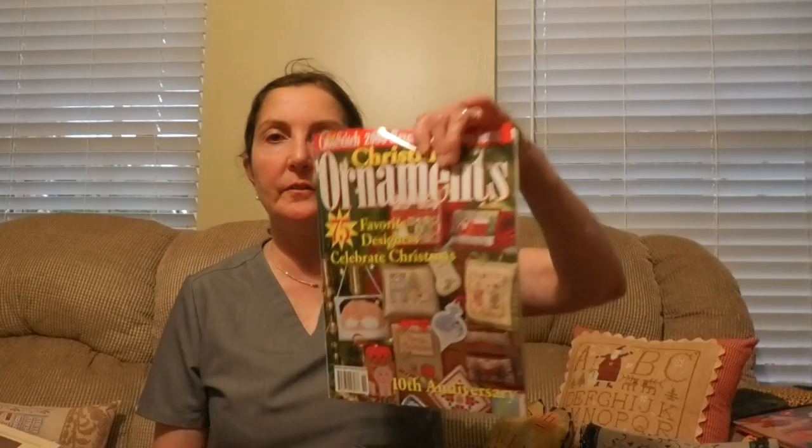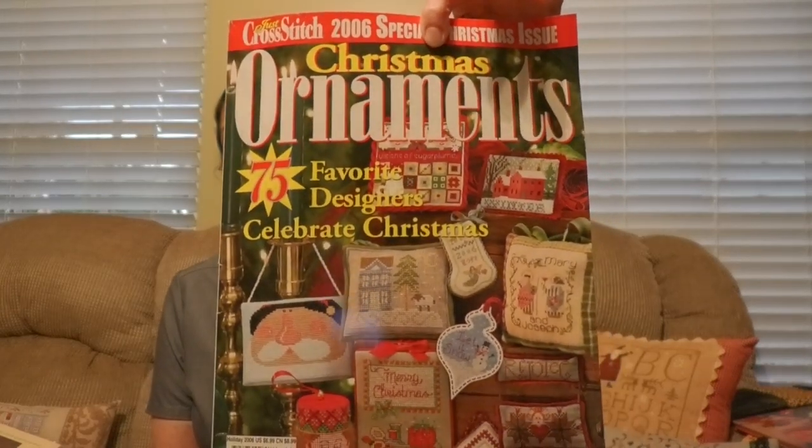Now we have the magazine and the cross-stitch Christmas. I think it's too much to do both. I think I'm gonna do just the magazine, call it a day, so I can clean this mess up in here. This is the 2006 Christmas Ornament Edition. It's already a long time ago. So I know I haven't shown you this one, but I'm going to.